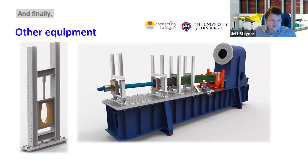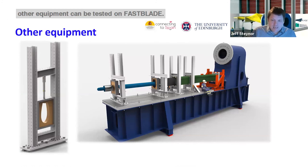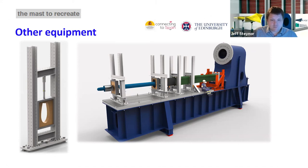And finally, other equipment can be tested on FASTBLADE. This does not have to be a tidal only test rig. Here you have a mast raising equipment from the top of a submarine, where we have rejigged the system in order to recreate that of the submarine, and will apply loads to the mast to recreate the motions of a submarine through the water, wave action, whatever it may feel.